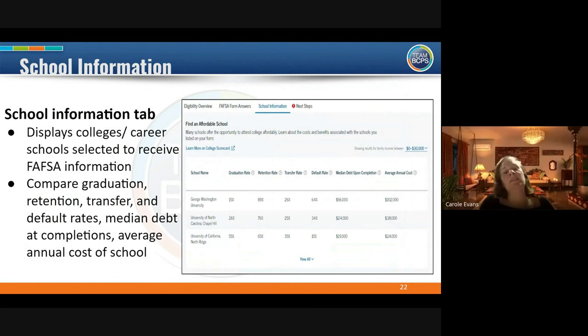And that's the financial aid office for your school. That's where those private scholarships and grants might come in. So the school information tab I talked about before displays what colleges or career schools have been selected to receive that information.